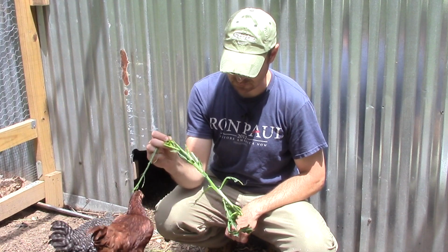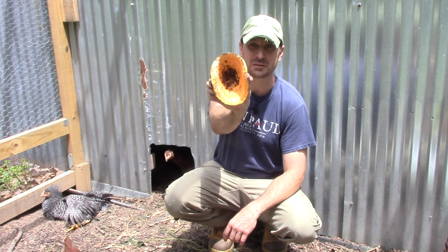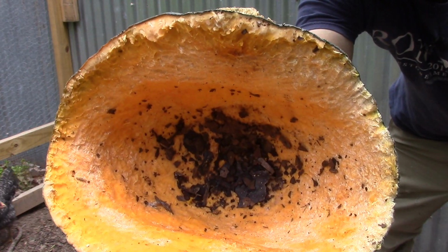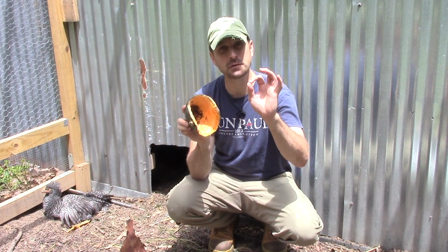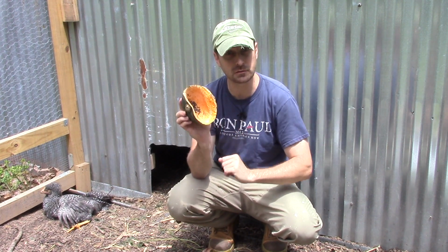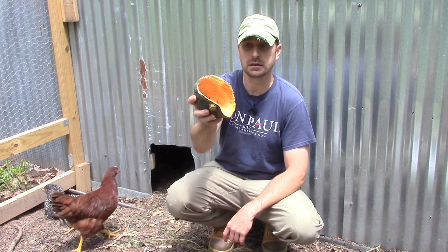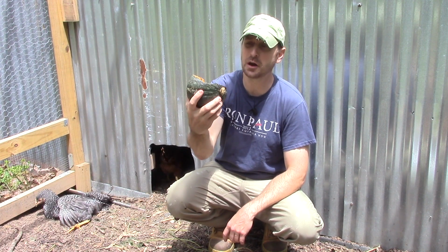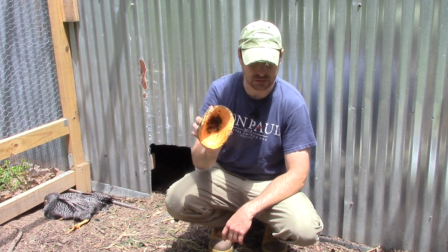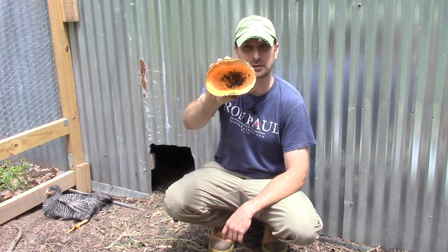You like that? This is a squash. This is perfectly fine to feed to your chickens. You can see that they've been pecking on it. Actually, this has been out here for 3 days. They ate the seeds almost immediately because the seeds were nice and soft in this squash, but the flesh itself, this is a hard winter squash, is extremely tough to get through for them. But as you can see, they're pecking it out and they do like it. It's probably a nice little toy for them to play with out here as well.